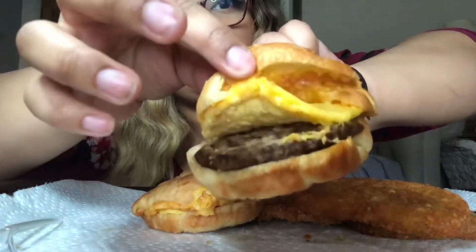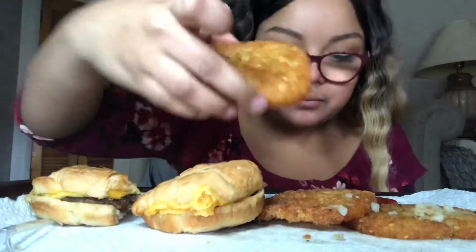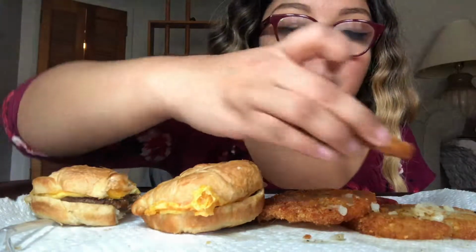So here is a breakfast sandwich, just egg, sausage, cheese. Yeah, all that tapping is the dogs. They're like, they want this food. So have some ketchup. Hash brown. So good.